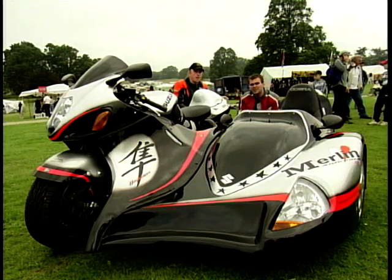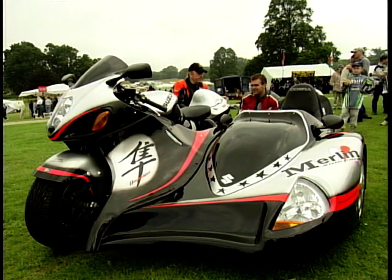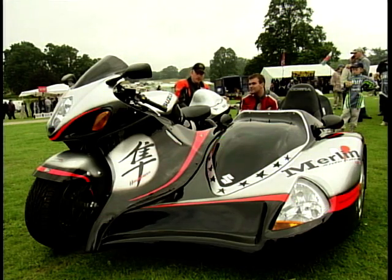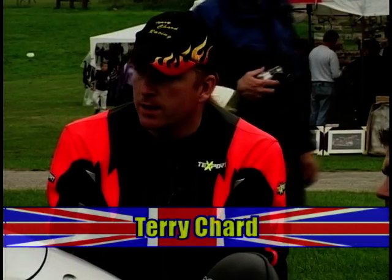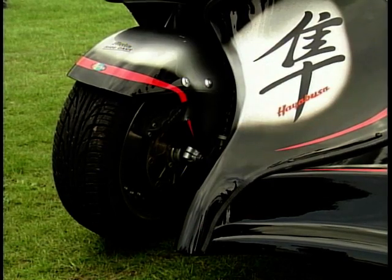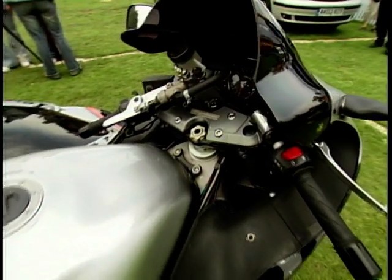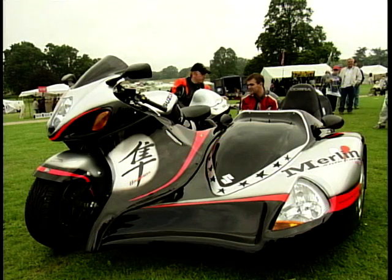Some people choose to customise their bikes just a little bit. Other people take it a little bit further. Terry, this is a gorgeous example. Run us through it, mate. Well, it was built by a place called Merlin Coachworks in Durham, and it was built to my specifications. The wheels are made out of solid billet. I've got a Tektronix quick shifter on it, rear brake conversion so I can ride it, and it's painted in the West Formula One colours.